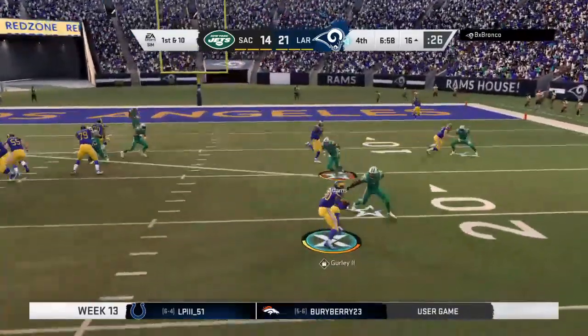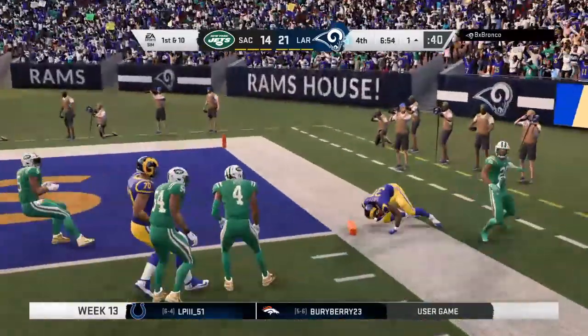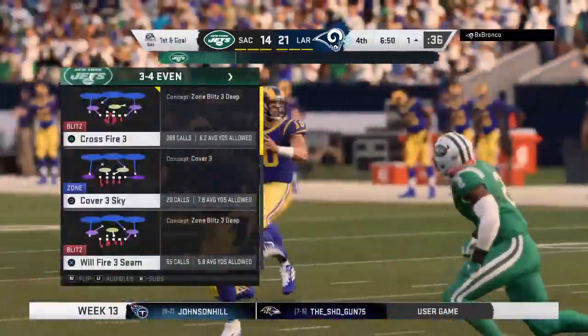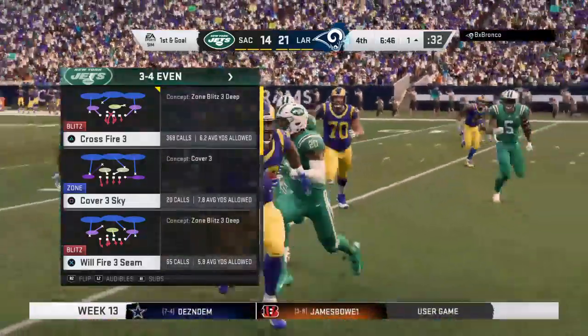On first down, it's Gurley. Gurley's got the first down and then some. And did he get in? No, down at the 1-yard line. Another strong gain on the last two plays. They've moved it a combined 33 yards.